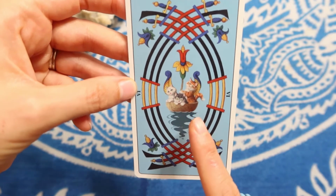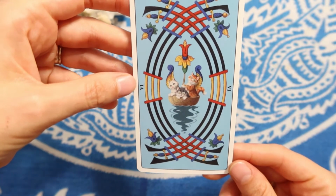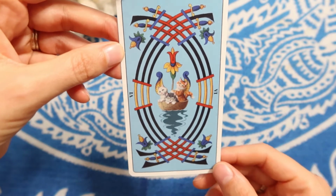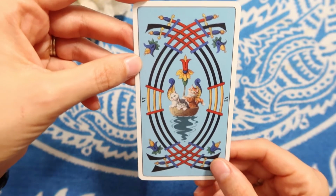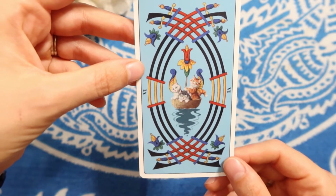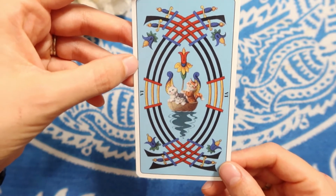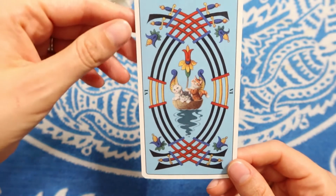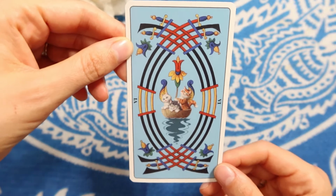And I find that this is of huge help for those of us that read with the Marseille Tarot. Although I suppose for some people this might be a hindrance. Those that really like the Marseille probably don't want to see imagery. Some might not, but for me personally, I think it's brilliant.